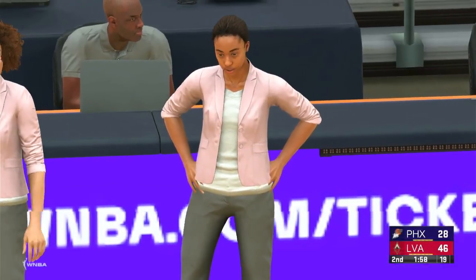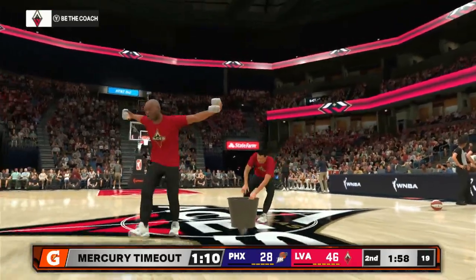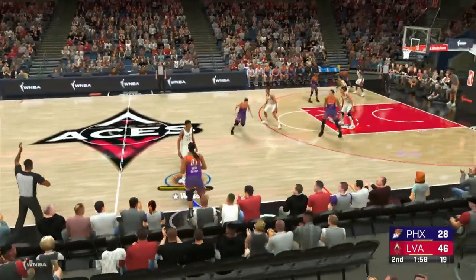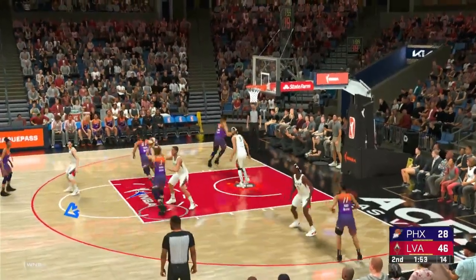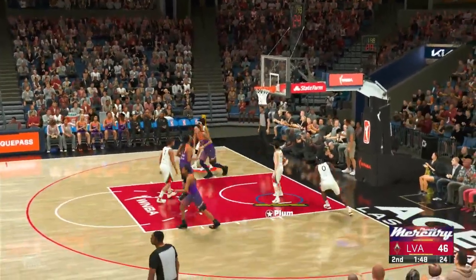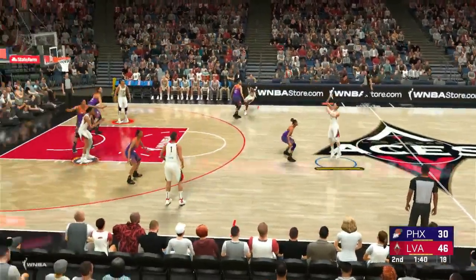And the Mercury call time here. And you just have to like what we're seeing from Wilson. She has absolutely worn them out in the paint. They need to come up with a plan to limit the damage she's doing inside. Pass to Taurasi. Now Griner. Over Parker. Second chance shot. Coates, that's good. Where was the box out? Some easy second chance points. Those kinds of mistakes on the glass will kill a team.